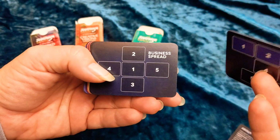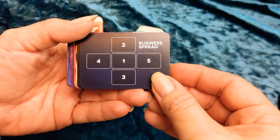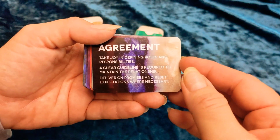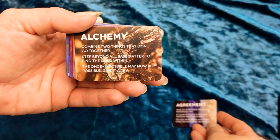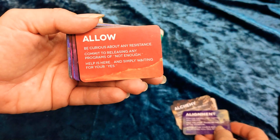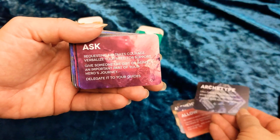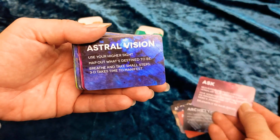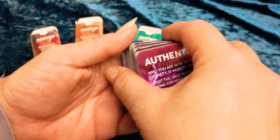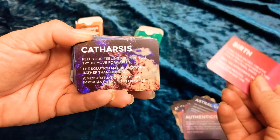And then some spread options. So the creative project spread, the business spread, and I'm sure she has other options on her website. And so this is a great base deck that covers all sorts of topics. I also really like the size of this deck. It's easy to kind of throw in your pocket and carry around with you. It's easy to sneak out of your pocket and get a couple cards, get a quick reading, a quick word for yourself.